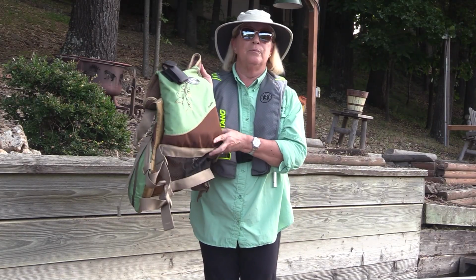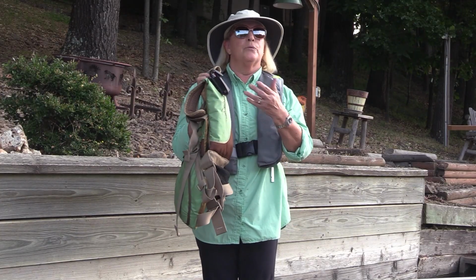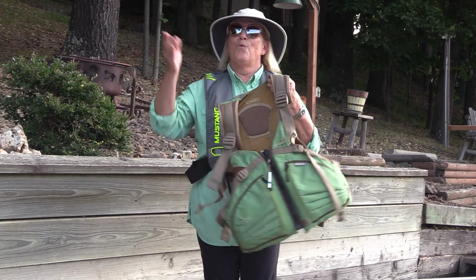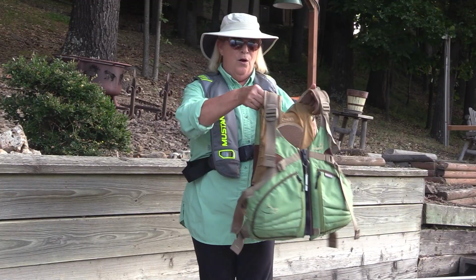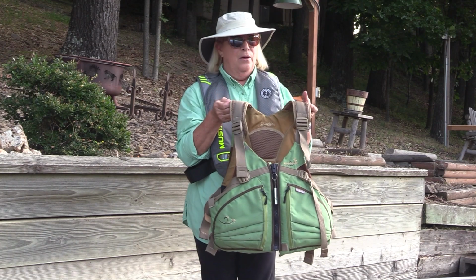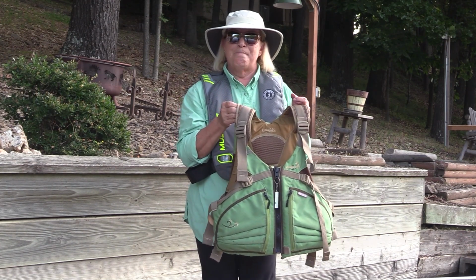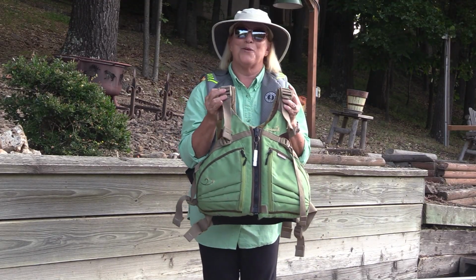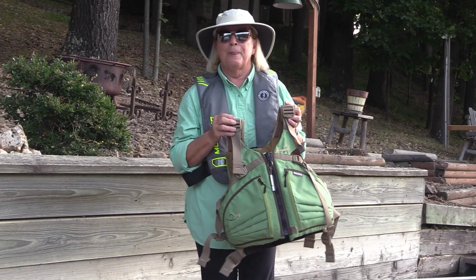I tend to canoe year-round, even in the winter, because unlike with a kayak, I don't get wet from water coming down from the paddle. So in the winter I wear a more substantial type of life jacket or flotation device. It provides a little bit of warmth, and I'm going to try and get out of the water as fast as I can. Which brings me to another important point.